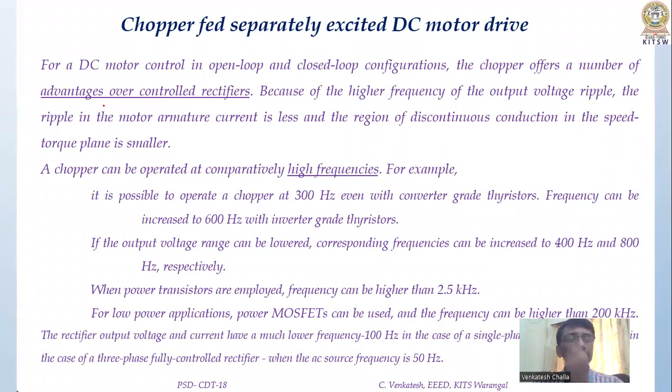So these advantages of chopper fed DC drives are again discussed in terms of frequency of operation. A chopper can operate at very high frequency. For example, if the choppers are designed with thyristors, what is a chopper circuit? If I have a chopper circuit, it is fed with DC and output is also DC. But here the input DC is constant, but the output DC is variable. To get this, we have to use the switches. So that becomes the chopper circuit.